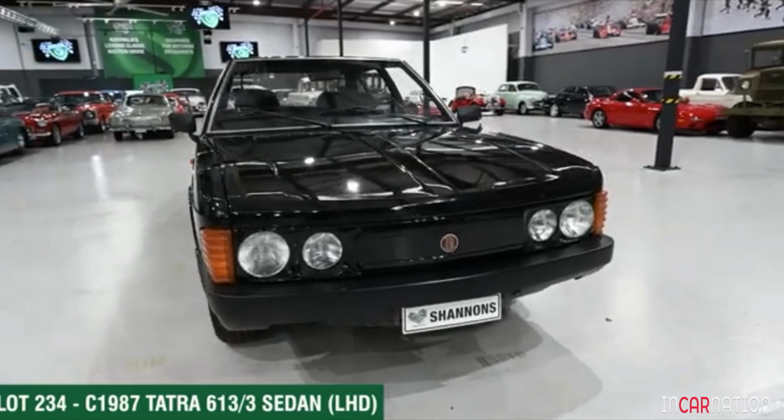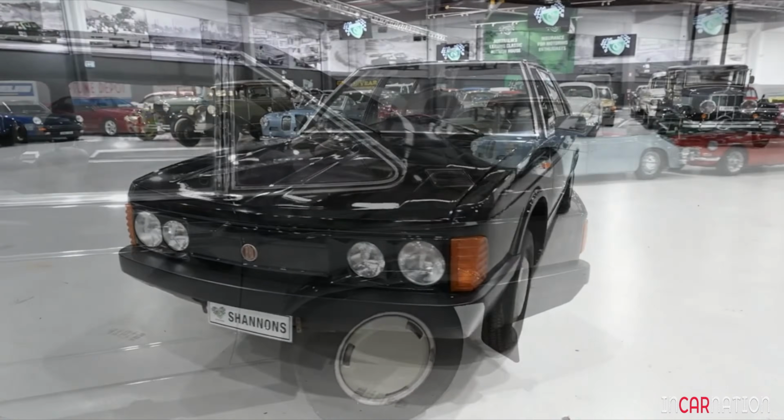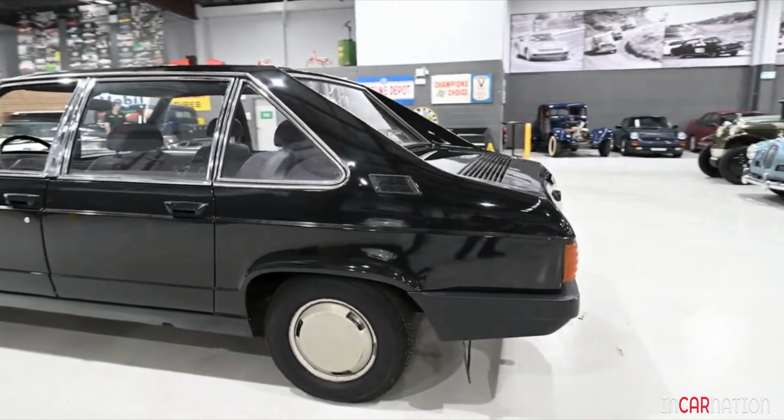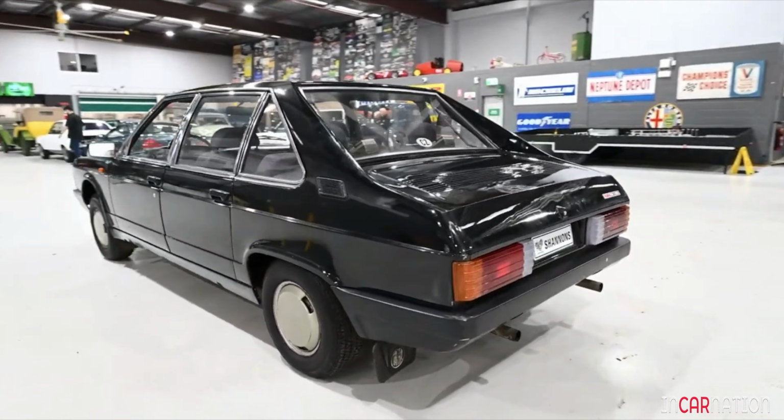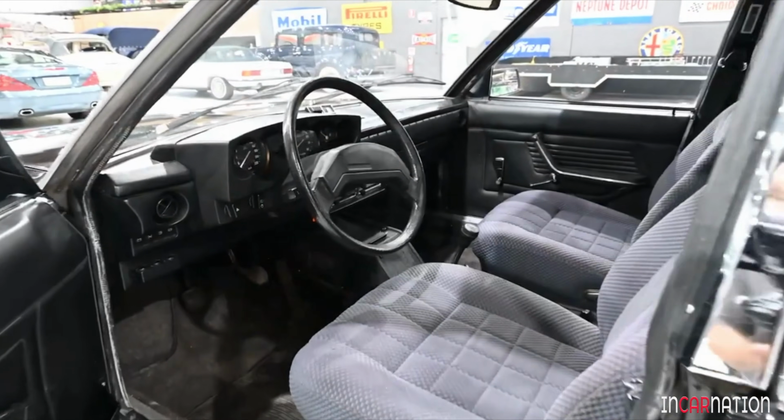So luckily, this tale does have a happy ending. Somebody even less sensible than I am paid $6,100 for Black Beauty. So good luck to them. I have been spared the financial misery that would undoubtedly have followed in trying to get it back on the road.